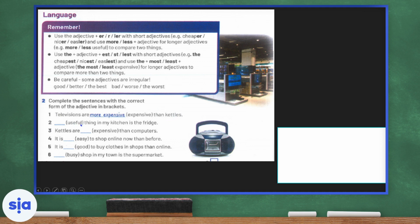Now let's move on to useful. Blank thing in my kitchen is the fridge. Here I'm comparing the fridge to everything else in my kitchen. Therefore, I will use most useful. The most useful thing in my kitchen is the fridge. Why did I not use more useful? Because I'm not comparing two things, I'm comparing many things, more than two.